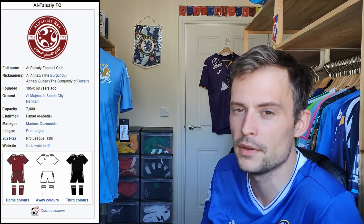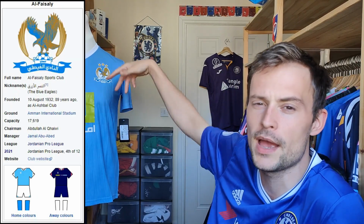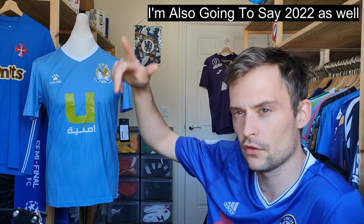Well, of course it's Al Fessely. No, not the one from Saudi Arabia, but the one from Jordan. Jordan is the country that is new to my collection. How about that? And this is their home shirt from 2021, I believe. Their league now runs sort of a calendar year.